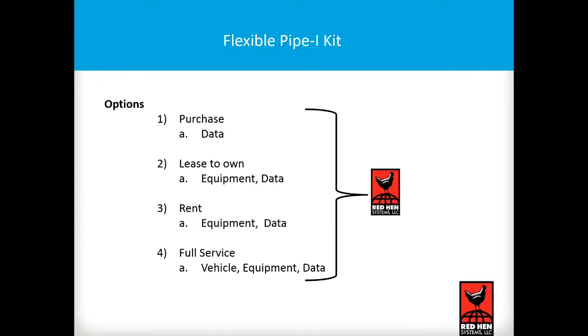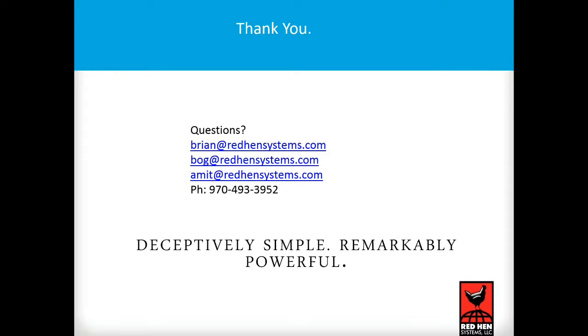And what we're doing there is we're contracting the helicopter pilot, we're providing the equipment, we're processing the data, we're doing everything A to Z. So I just wanted to go through those options with how our customers can work with us.